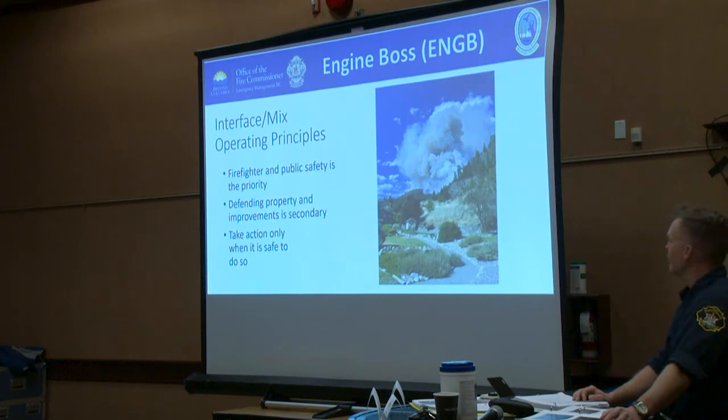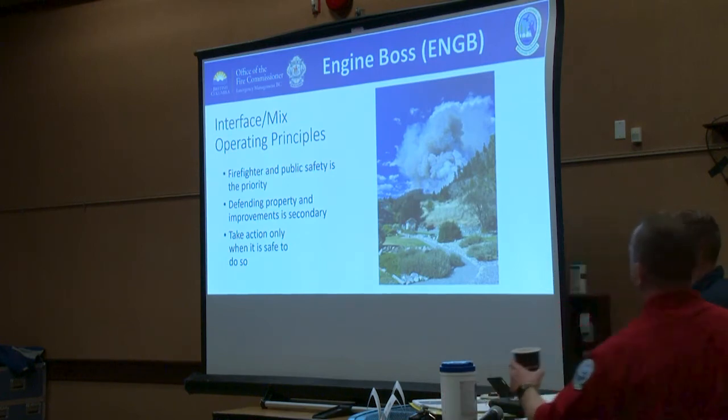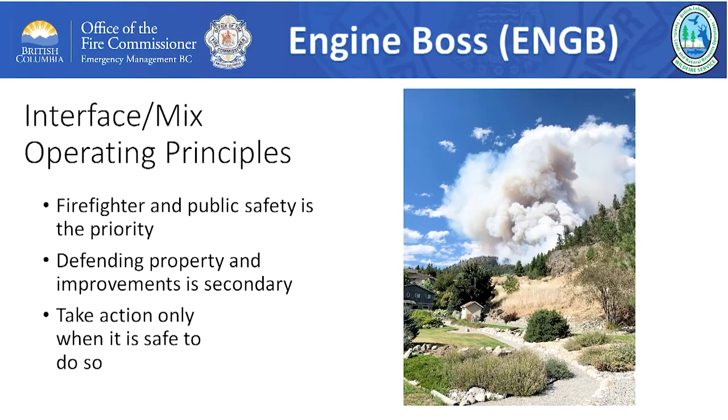Okay, so some basic interface, intermix operating principles. Again, safety is priority number one. Okay, defending houses, property, critical infrastructure is secondary, and take action only when it's safe to do so. Again, we're going to go through a couple of different formats, sort of decision-making tools, for when we actually engage, protect structures, and when it's safe to do so.